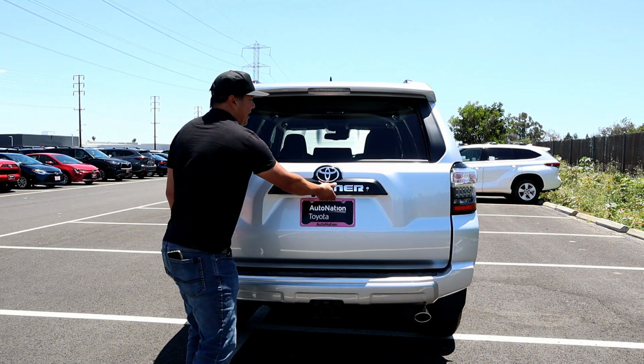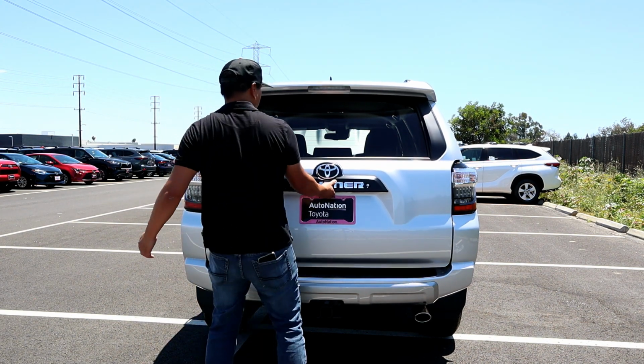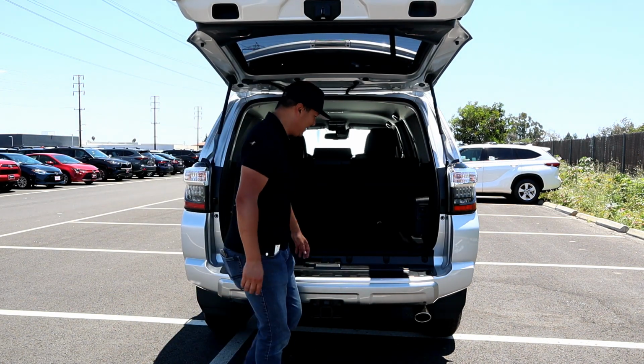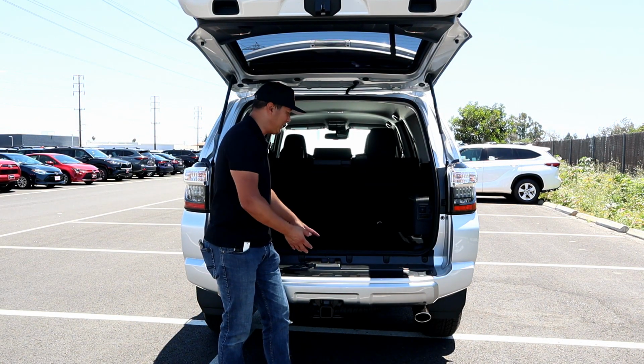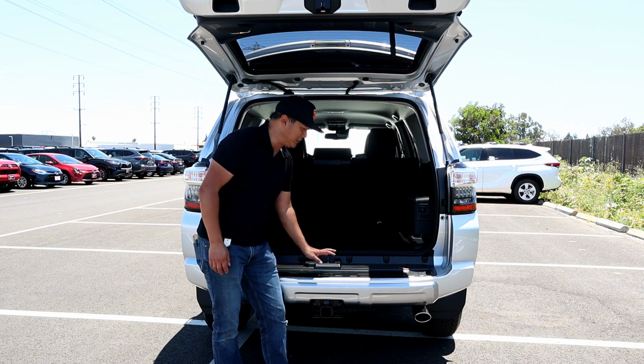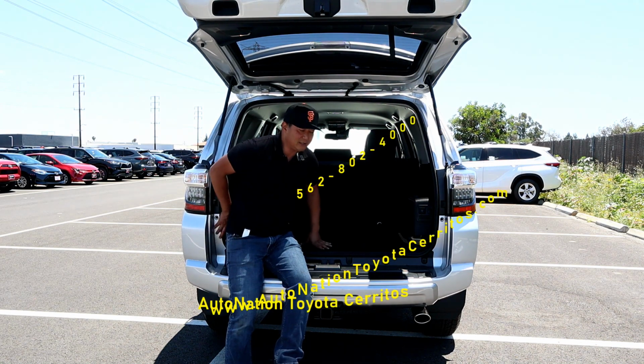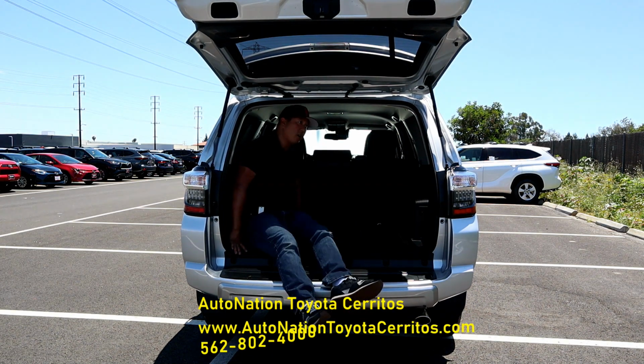Let's see how many Randys fit in here. Now the tailgate is not automatic, but it does have two springs on the side, so once you give it a nudge, it will open up. Now it has a bumper guard here, so when you lift it over, it won't scratch the bumper in case you hit it. Now it sits a little lower than I thought, not typical of an off-road car.